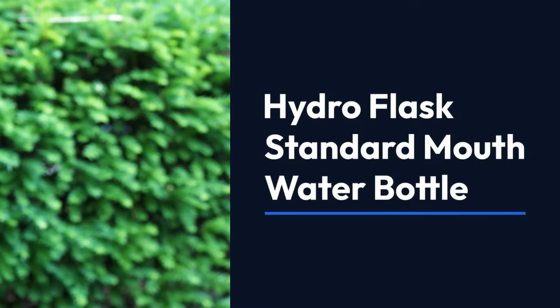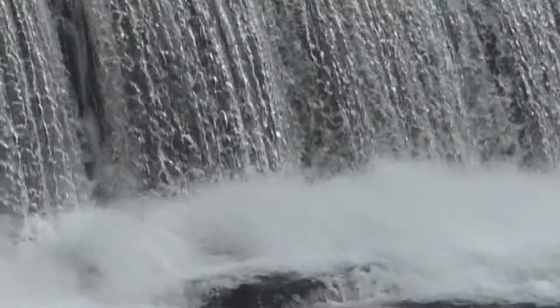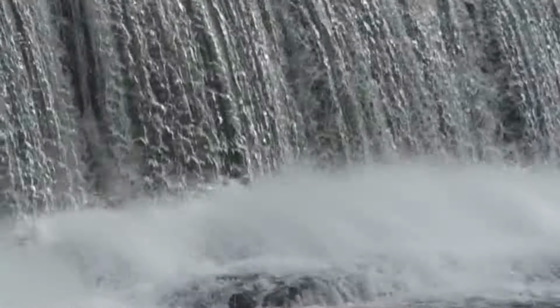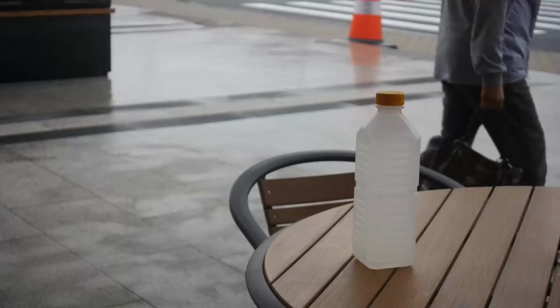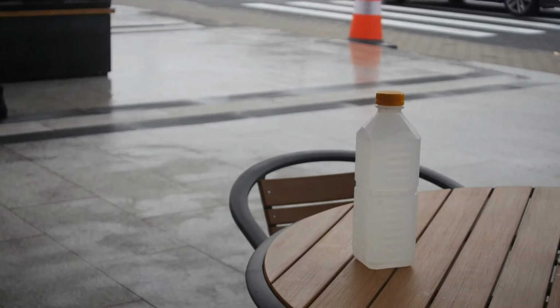Another great option is the Hydro Flask standard mouth water bottle. This insulated bottle keeps drinks cold for up to 24 hours and hot for up to 12 hours. It's made from durable stainless steel and comes in a variety of colors and sizes.